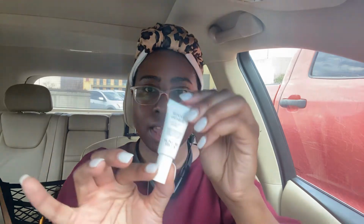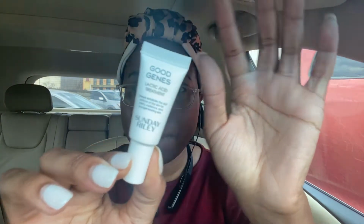So first, I had 200 Sephora points, so I was able to get this Good Genes lactic acid treatment. Good Genes is a brand that I've always heard good things about. Lactic acid, I'm gonna try this. Actually, I'm gonna give it a try tonight. I'm starting with the boring stuff, I guess.